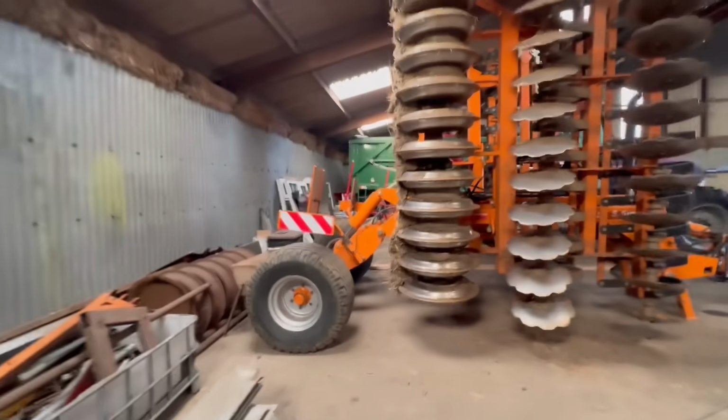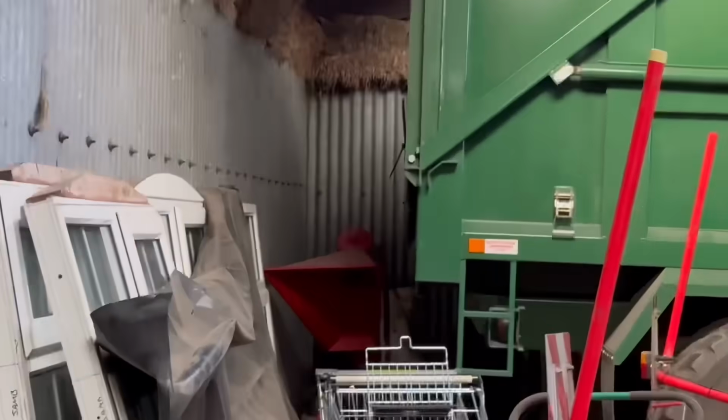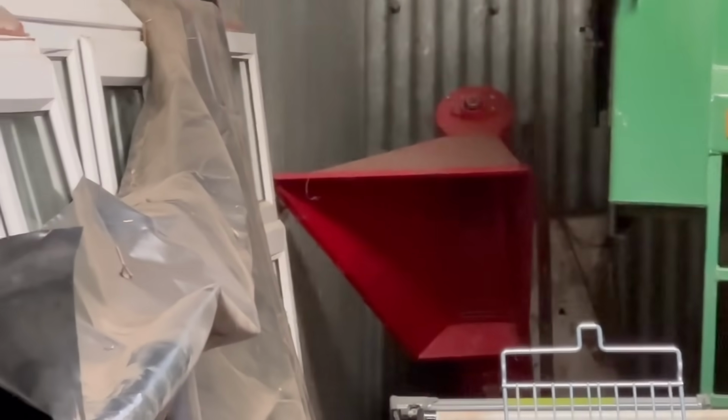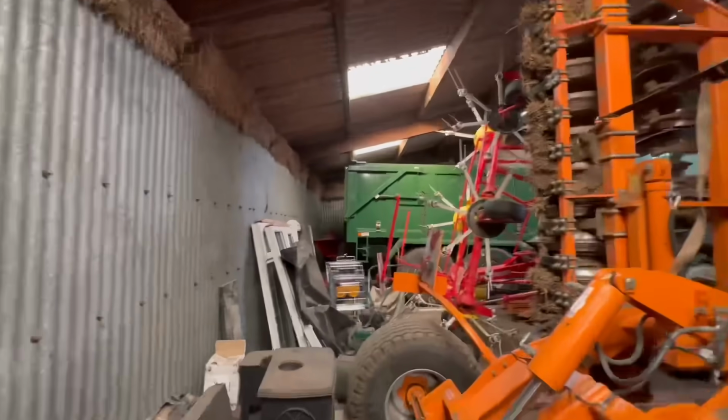A lot of rams for horse machinery, some big rams in here you can see, so I'll go through some of these. And at the back behind that trailer, you can just see sticking up, we've got one of those augers and hoppers to go on the back of a horse drill. We've got 2 of those actually, so we'll fetch that out and get a proper look at that in due course. We only want one of those.